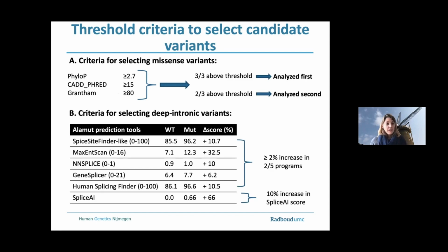And for the splice site variant, as already mentioned, we use Alamut and Splice AI. There we have made the internal rules that if 2 out of the 5 programs show a 2% increase, then we think that that may be suitable to look into it, and perhaps that variant has an effect. And for Splice AI, which is a little bit newer, we use a 10% cutoff.